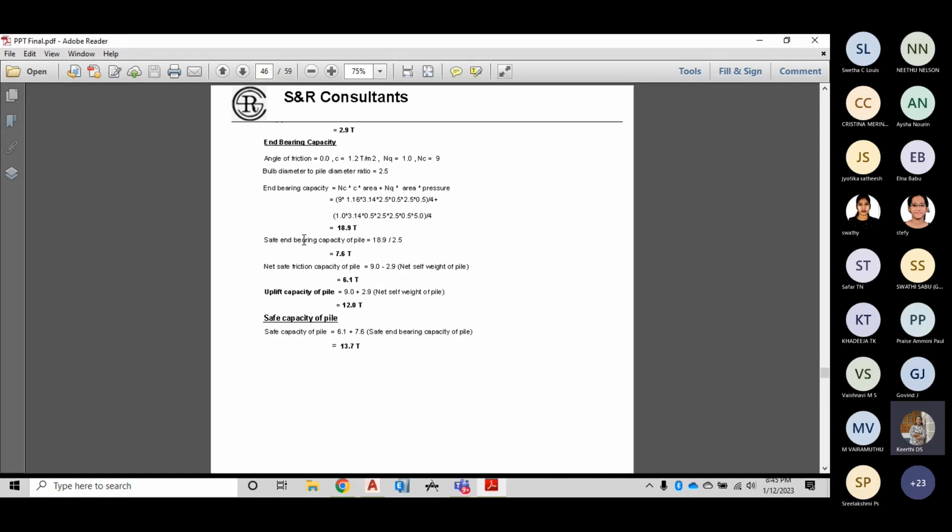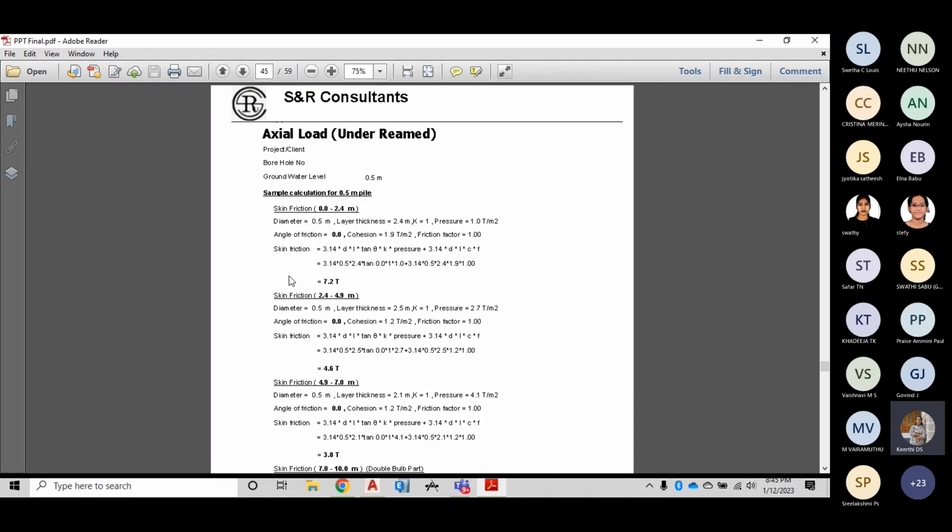The end bearing will be really low, because the N value of the soil at the base is just 2, so there will not be much end bearing capacity derived there. Most of the capacity will be through the skin friction part. The skin friction force is actually the adhesion force between the pile material and the surrounding soil. That's why we term it skin friction.